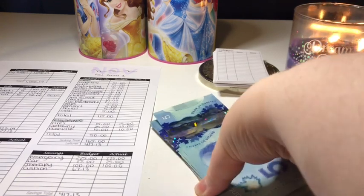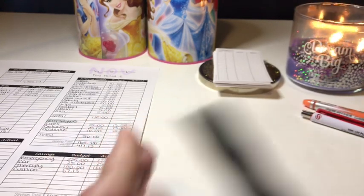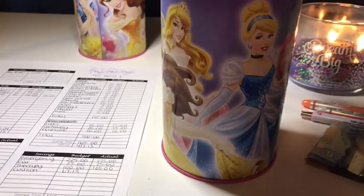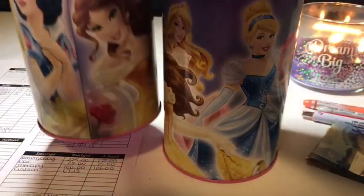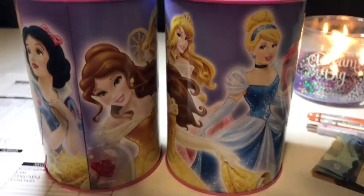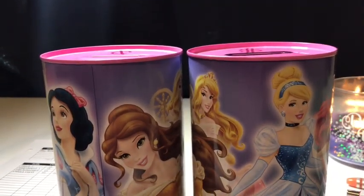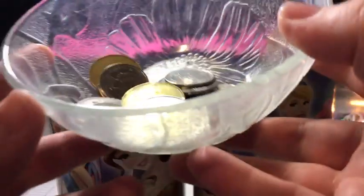All right, so let's start here. Today is November 6th, and we will be doing our first paycheck for November. But before we do that, we're going to put all of my change into these containers that is left over from my last pay period. So here is the money that is left over.